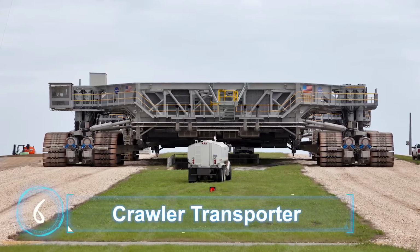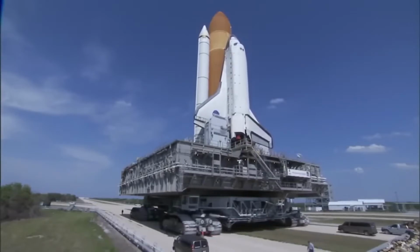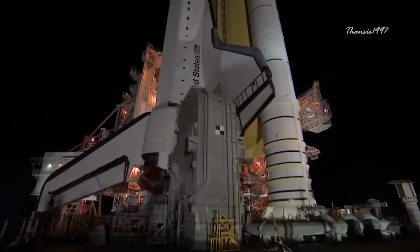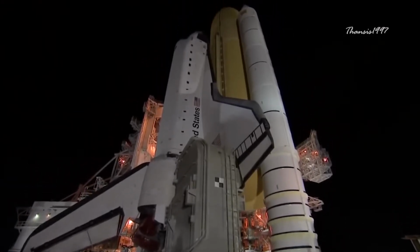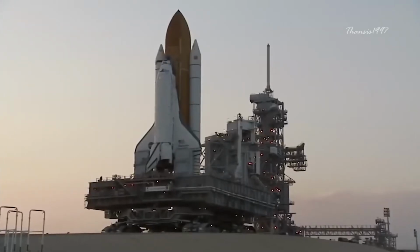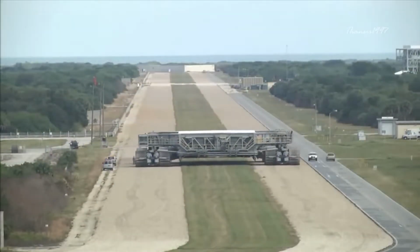Crawler Transporter. Made for NASA by the Marion Power Shovel Company in Ohio, the Crawler Transporter was designed to carry the Saturn rocket through just a 5-mile journey from the assembly building to the launch pad. Saturn, when fitted with the booster rocket, is even larger than the Space Shuttle. It cost $14 million in 1967.